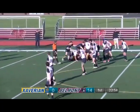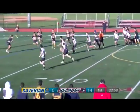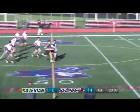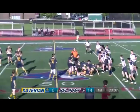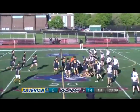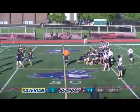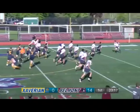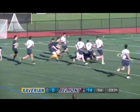Run forward strongly into contact. Met there by Belmont. Rucked cleanly. Skip pass. Finds some space. Zavarian running forward. What a great run. Great run by number 19, Lucas Sarkar for Zavarian, and then the number 8 through into open field. Finally brought down.